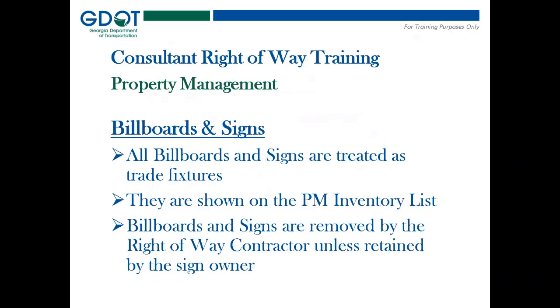All billboards and signs are treated as trade fixtures. They are shown on the PM inventory list with all the other items that are on the property. And those billboards and signs are removed by the right-of-way contractor unless they are retained by the sign owner. And this is something to be aware of, because sometimes the owner wants to retain his sign and move it himself. Other times he wants the Georgia DOT and its right-of-way contractor to move those.